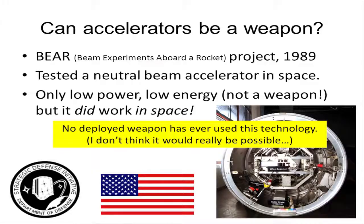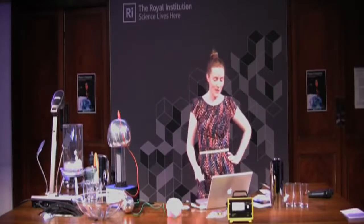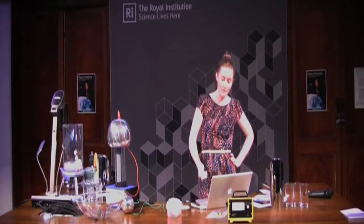which I think is an incredible feat of engineering. And people really haven't heard of this experiment before, so I thought I'd point you towards it if you're interested. It's called the Bear Project, in 1989. And I have a contact who worked on it if you really want to find out more. So we can't use them as a weapon. No deployed weapon has ever used this technology.